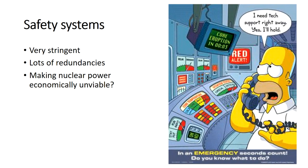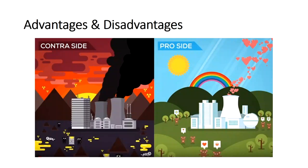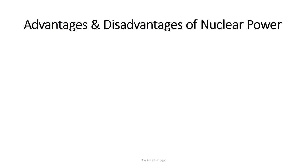Are they economically viable or unviable? Well, I would say it's viable if you have a lot of capital expenditure. So the disadvantages are the hidden dangers basically, and the good side of it is if your nuclear power station is running fine, it's environmentally friendly. In the energy generation, no carbon dioxide is released to the atmosphere.